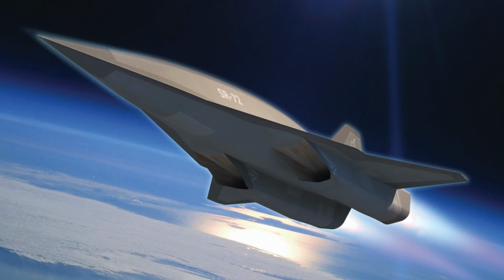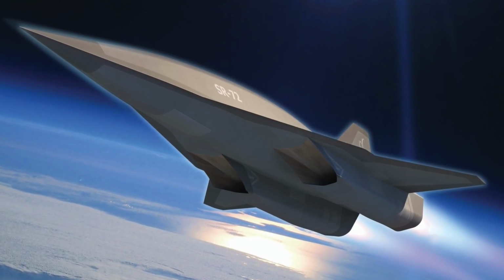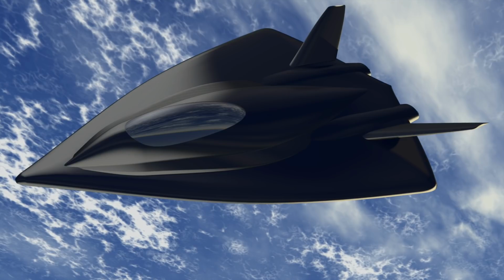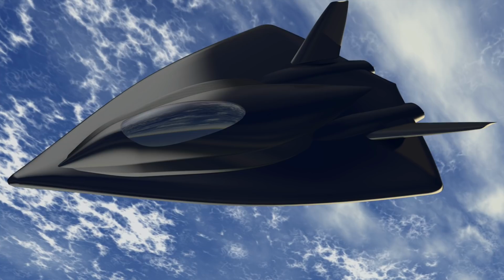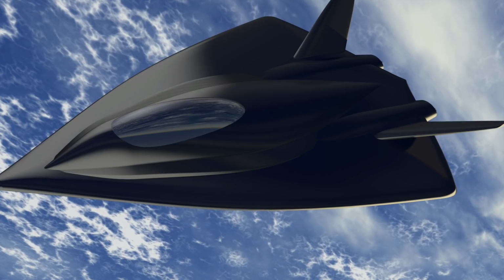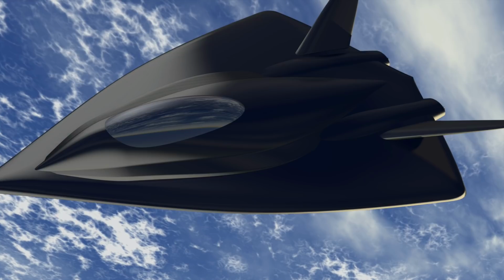The SR-72 aircraft will be the most impressive aircraft on the planet, having state-of-the-art hypersonic technology. Some websites are even reporting that the SR-72 will be able to strike targets anywhere in less than an hour. This 14,500 miles per hour aircraft will be an optionally piloted flight research vehicle, meaning that it will be able to fly without a pilot.